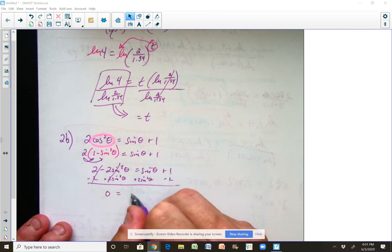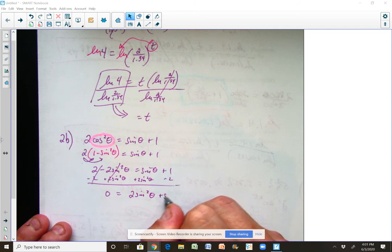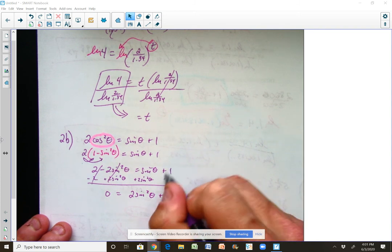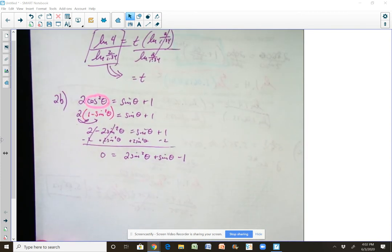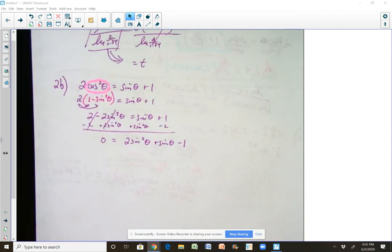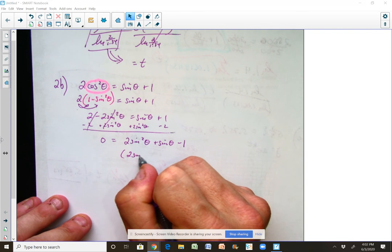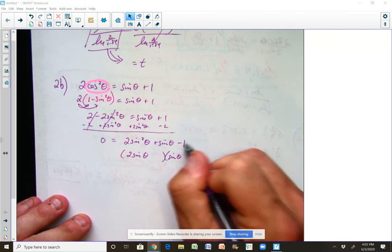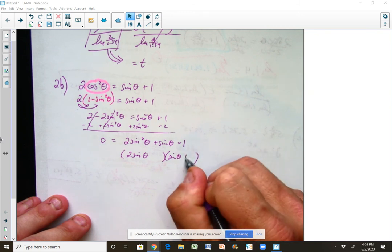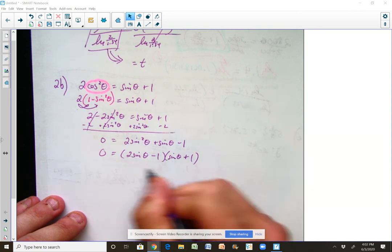We get 0 equals 2 sine squared theta plus sine theta, and then this turns out to be minus 1. All right, so here's where we're at. We need to either use the quadratic formula if you're not comfortable factoring this, or just factor it if you're comfortable factoring. This is 2 sine theta times sine theta, and then it's going to multiply to 1. So it's going to be a plus 1 and a minus 1. So all of that is equal to zero.